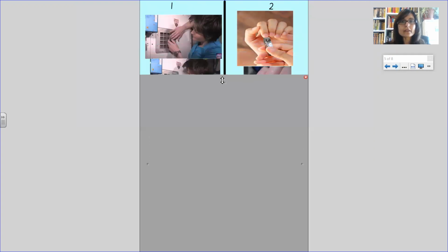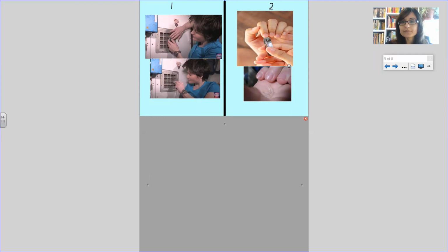Now, in this one, we're going to have a look at what you do when you cut your nails. In number 1, this is what happens in space. Number 2 is how we cut our nails on Earth. You can see quite clearly in number 2, they've got nail clippers. The lady's also got nail clippers. And look how she's standing and how she's positioned her hand and her nails. Wonder what's going to happen next. Number 2, when you clip your nails, you can collect them in your hand when you're on Earth. However, when you're in space, there's a little vent, and the nails go into this vent over here.